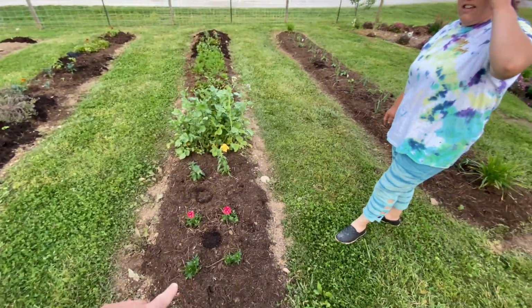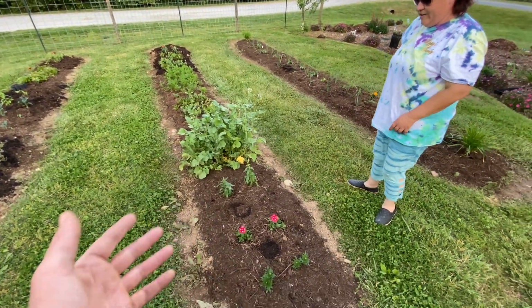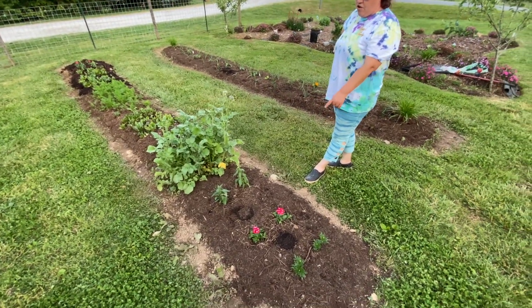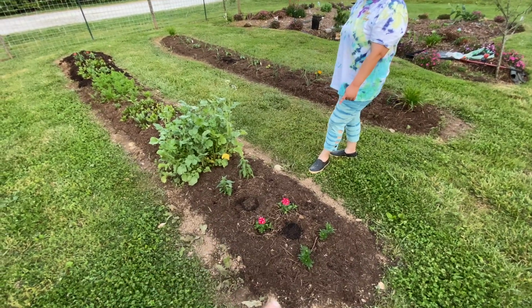So this is my little thing. I want some color with some flowers in the garden. They might not be beneficial, they might not do anything, but I just want the color. They might act as trap crops, but they're on the ends.